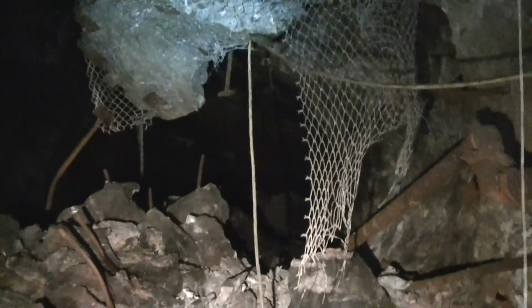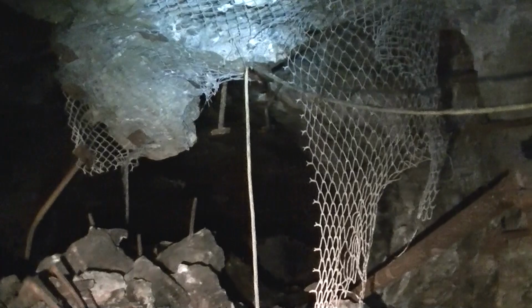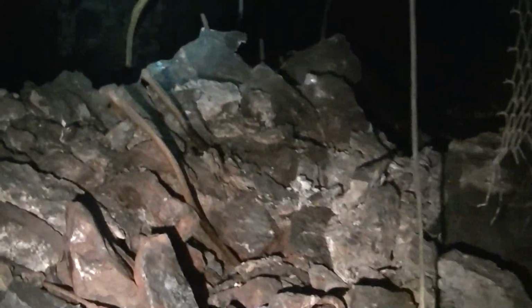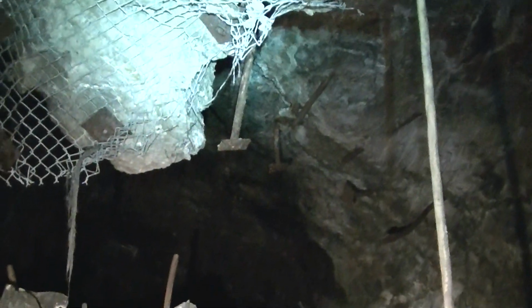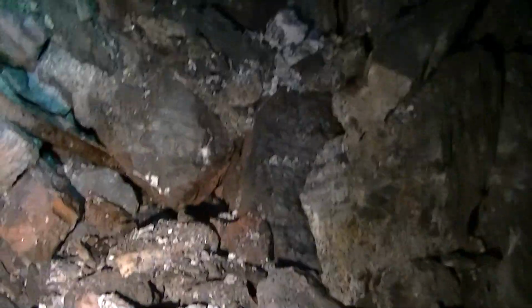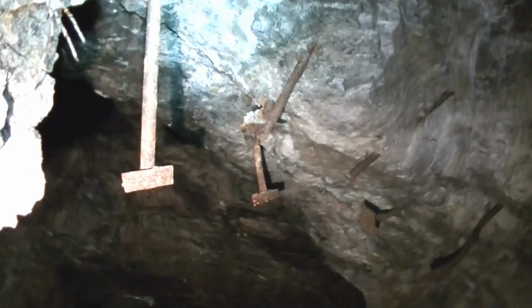Damn. Holy shit. So take a look at the way the rock failed here. They had it pinned up, see that? And it failed. They had a lot of these, I forget what these things are called. They're like huge rivets. So we want to tiptoe through this operation right here, but you can see how the ceiling failed here.